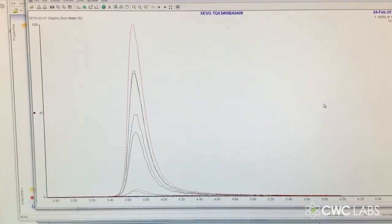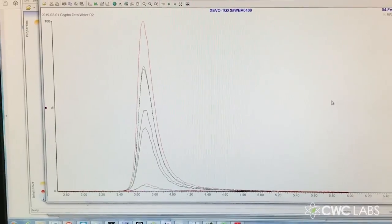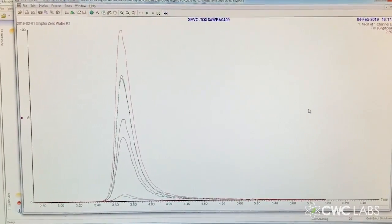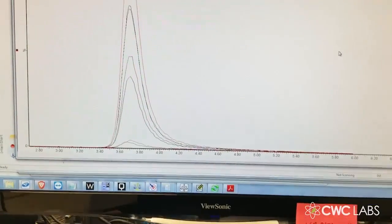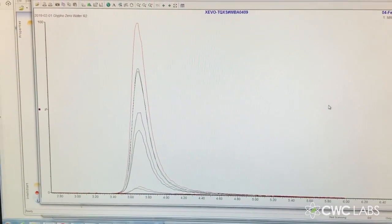Overall, these are performing much better than the sports bottles, which is kind of expected because it's a larger filter media in the water pitchers compared to the water bottles. So right away we can tell that the pitchers are more effective than the bottles as a general trend.